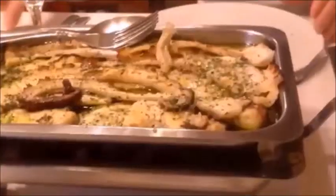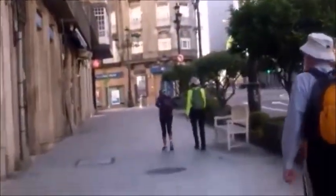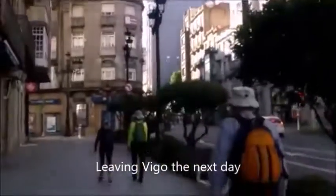Fascinating. Oh, I love it. I know. No ketchup though. Sue's grilled octopus. But the teeny little flames are down here. Wow. It's the next morning. We're trying to get out of Vigo. I'm sure we will eventually.